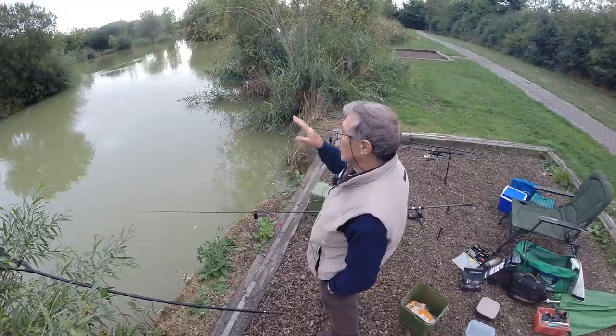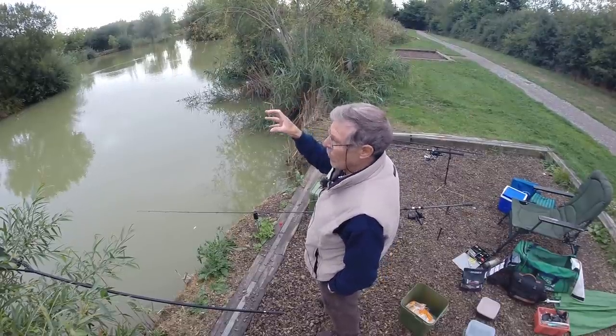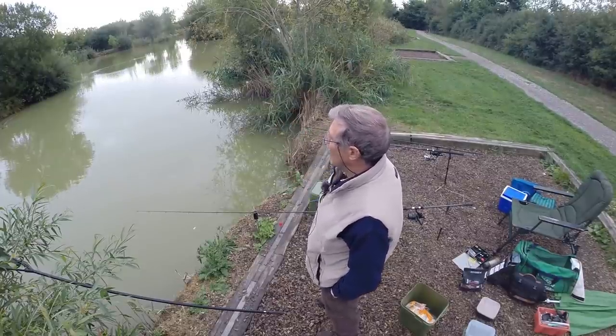That's what puts me off. And a few bubbles, I have seen a few bubbles out there. Bed of pellets, ground bait first, then a bed of pellets, and then a scattering of loose boilies, and I'm just going to keep feeding that regularly.